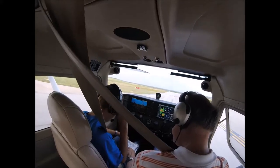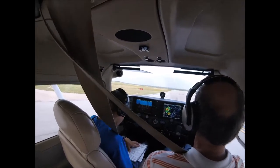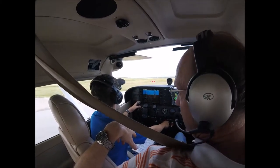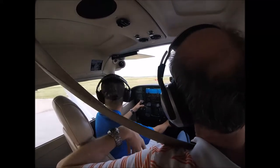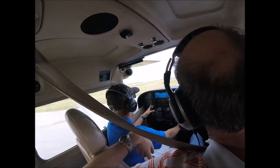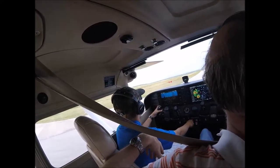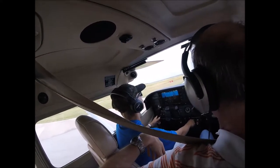Let's take off. Good to go. All right, call them up on tower. Hey tower, this is Skyhawk 2931 Hotel, 17 left, ready to take off. Abilene Tower, this is 2931 Hotel at 17 left, ready to take off. 2931 Hotel, Abilene Tower, wind 160 at 8, runway 17 left, cleared for takeoff, left downwind approved. We'll do a left downwind and clear for takeoff. Left downwind, 17 left, clear for takeoff, 2931 Hotel.